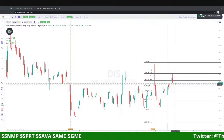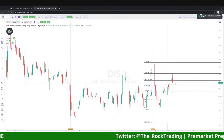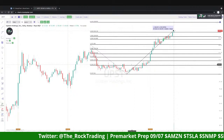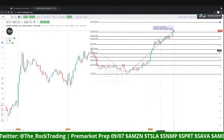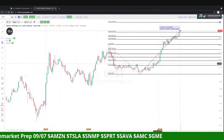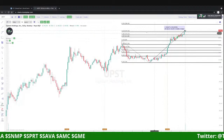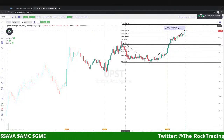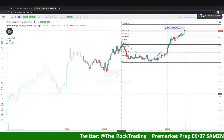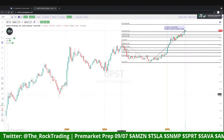All right, yes, Upstart. This is a crazy stock. I alerted our Patreon community back when it was 170, and we ran it to over 220. And of course, this thing is showing no stop. The strength on this is just crazy. If I look at fib extensions, you're looking at potentially $296, the 2.236 extension, and that would be amazing.